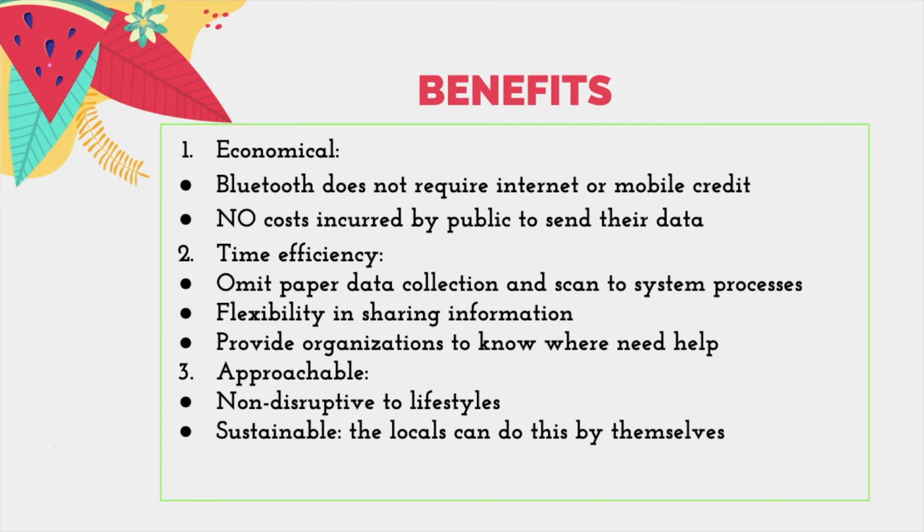So there are multiple benefits to our system, and the first is that the Bluetooth that we rely on does not require internet or mobile credit. People already have access to the required resources, and therefore there are no costs incurred by the public to send their data. The data is already digital as the people produce it, so there is no manual paper scanning delays that current systems have. The system is also non-disruptive to their lifestyles because people are already going to these places. People have the choice in how much information they want to share. And this is also environmentally friendly because the only thing we really produce are posters, and those can be recycled.